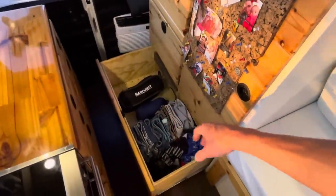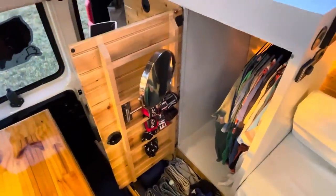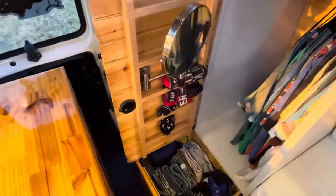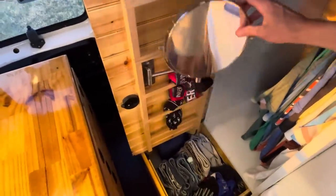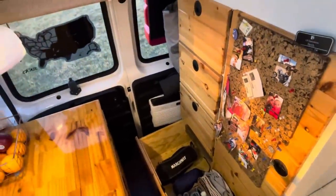Tons of storage. Clothes right here. Here's hanging clothes. I wanted a hanging closet so it doesn't wrinkle. You can put your shoes in there too. Hang your socks and undies on there. It's got a pull-out mirror for making sure you don't look too hideous living in a van down by the river.